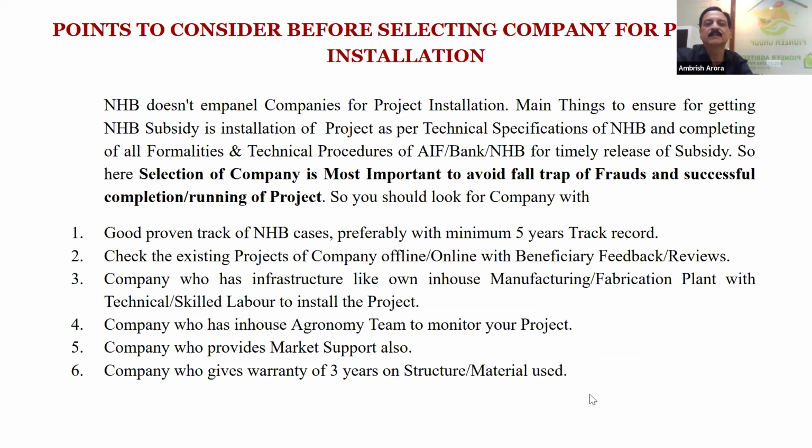Now, since the subsidy has come up, so many companies are there to get the benefit of this. So many queries are there. People are going to, you have to be cautious. Some fraudulent companies can also be there, because there is no empanelment list by NHB. Generally, NHB goes with the empanelment companies. So I have given you some pointers to check the good companies only.